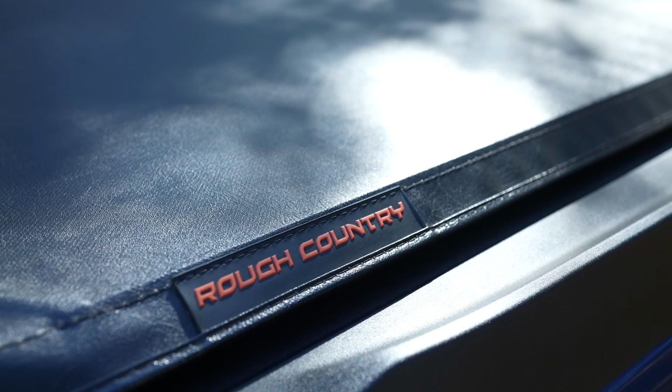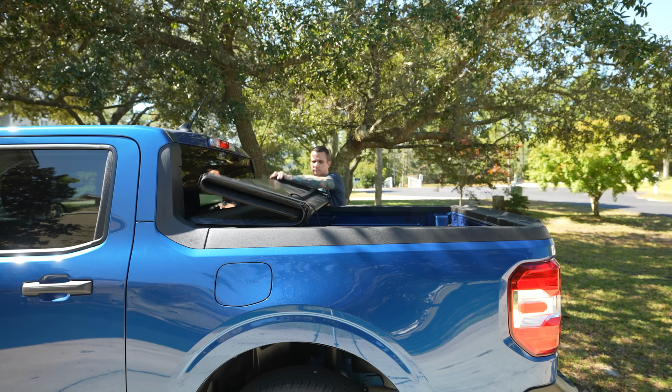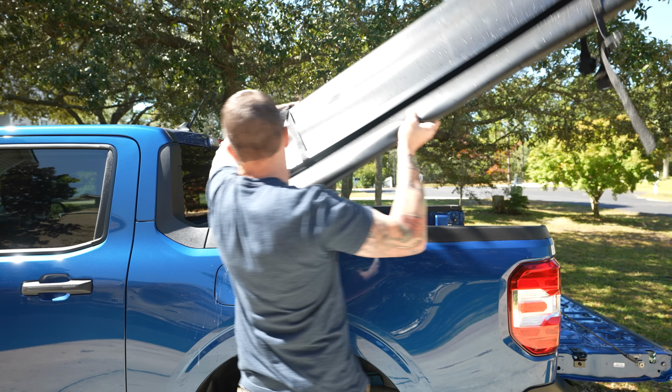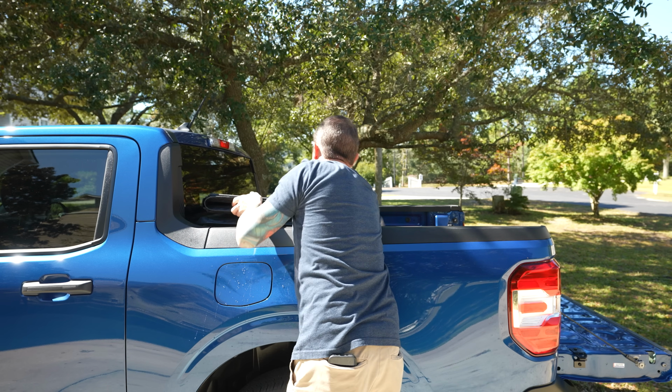I went back with the same exact bed cover that I had on the last truck, which is this Rough Country tri-fold. It's a soft cover. It's less than 300 bucks. I really like that it's really fast and easy to take on and off, so I went back with that.